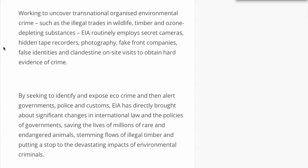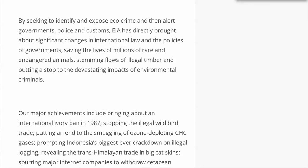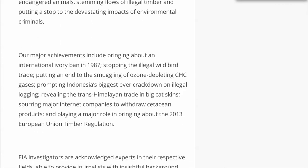Working to uncover transnational organized environmental crimes such as the illegal trades in wildlife, timber, and ozone-depleting substances, EIA routinely employs secret cameras, hidden tape recorders, photography, fake front companies, false identities, and clandestine on-site visits to obtain hard evidence of crime. By seeking to identify and expose eco-crime and then alert governments, police, and customs, EIA has directly brought about significant changes in international law and the policies of governments, saving the lives of millions of rare and endangered animals, stemming flows of illegal timber, and putting a stop to the devastating impacts of environmental criminals.